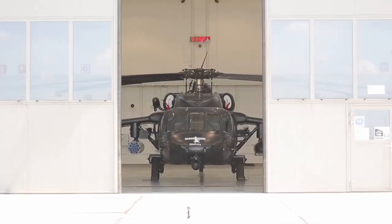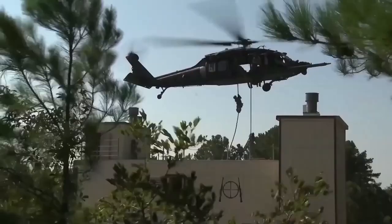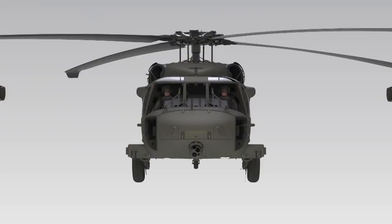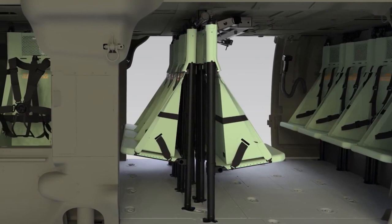The Black Hawk helicopter has established itself as a proven leader that is safe, reliable, and capable of performing a wide variety of missions. The Black Hawk has the ability to be quickly deployed and reconfigured for various missions during wartime as well as peacetime.